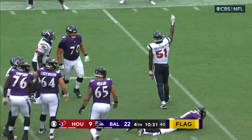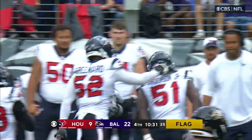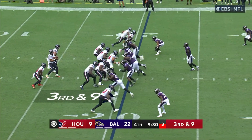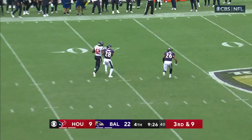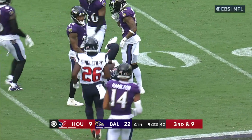Jackson sacked! And it's Anderson. The rookie stud will check the marker here. Is where he's been at his best, not so much outside the numbers. Stroud's pass is caught. Collins, first down and more. No flags.